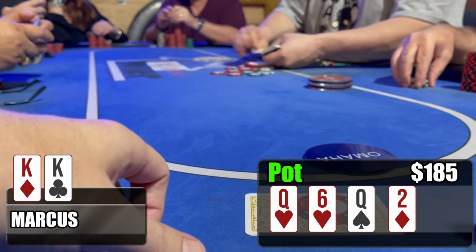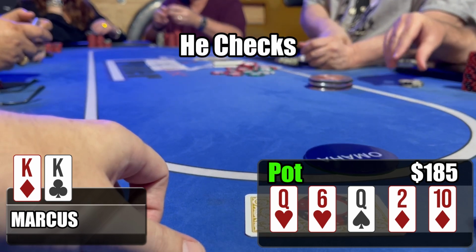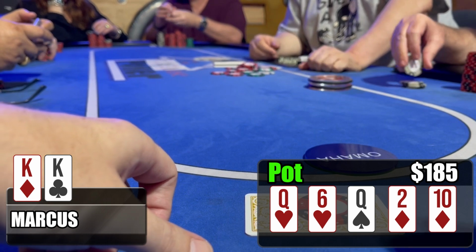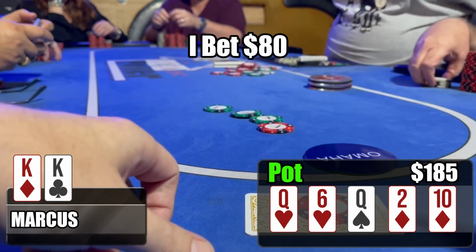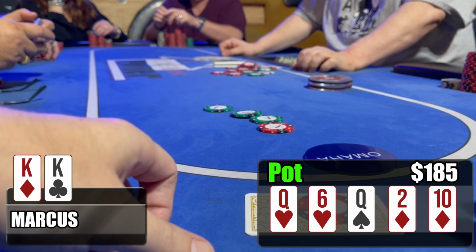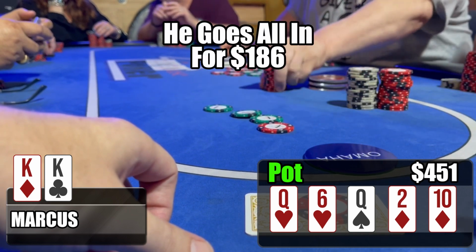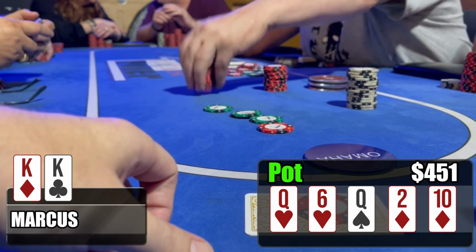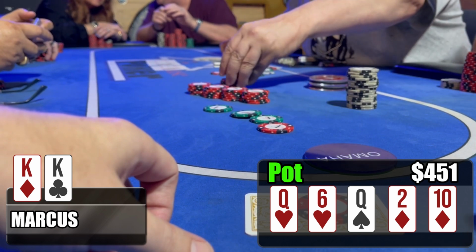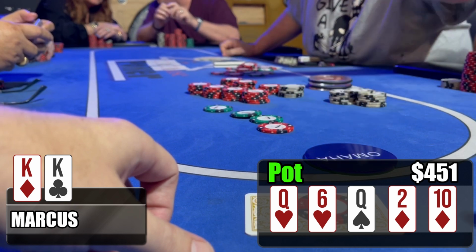So when the 10 of diamonds comes out on the river and he checks, I think for a little bit, and I decide that 80 seems like a fair enough price in a $185 pot. So that is what I do. I lead out for $80. But the small blind player decides that's not enough, and he goes all in for 186. Now, I asked the dealer for a count, but I can tell by his stack size he doesn't have much over 100 more than what I bet.